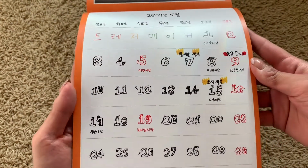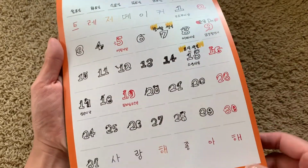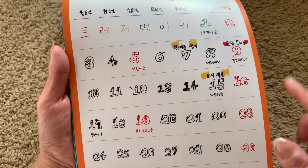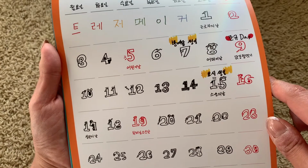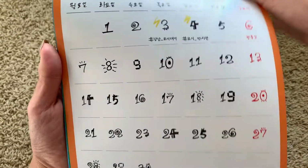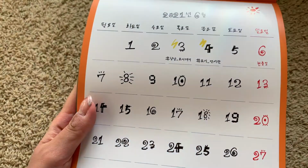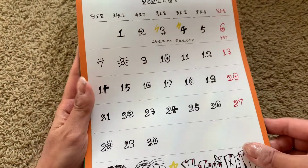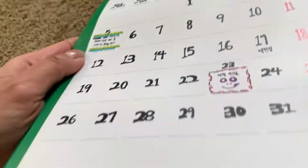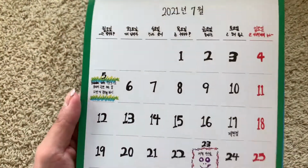Oh, what the heck, this is so cute. This says treasure maker, and then this says 사랑해, 좋아해, so I love you, I like you. This is 방예담, 중규. Yoshi. Aw. Yoshi drew this. This is so cute. Oh my gosh, no. They're literally brothers. This is so cute.